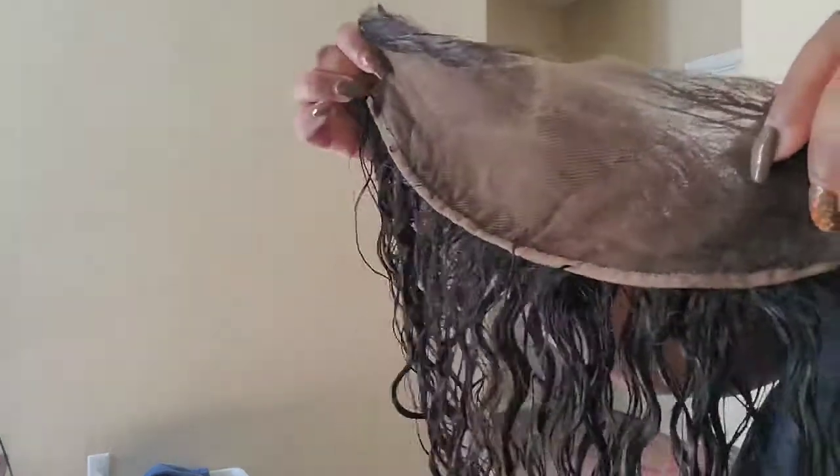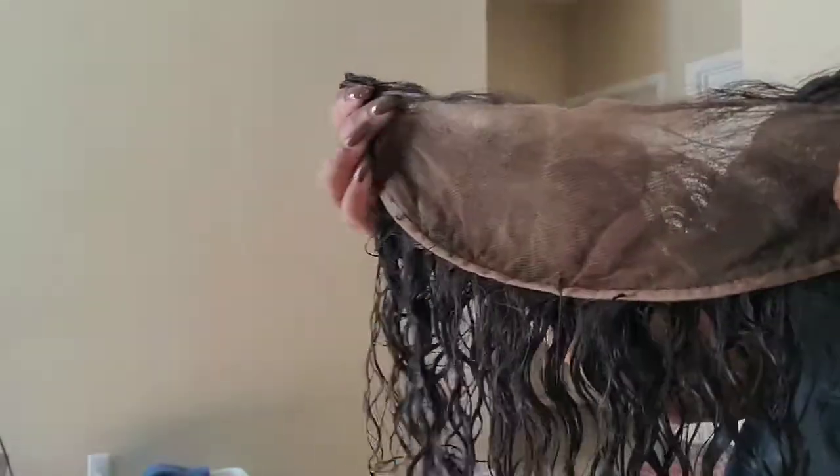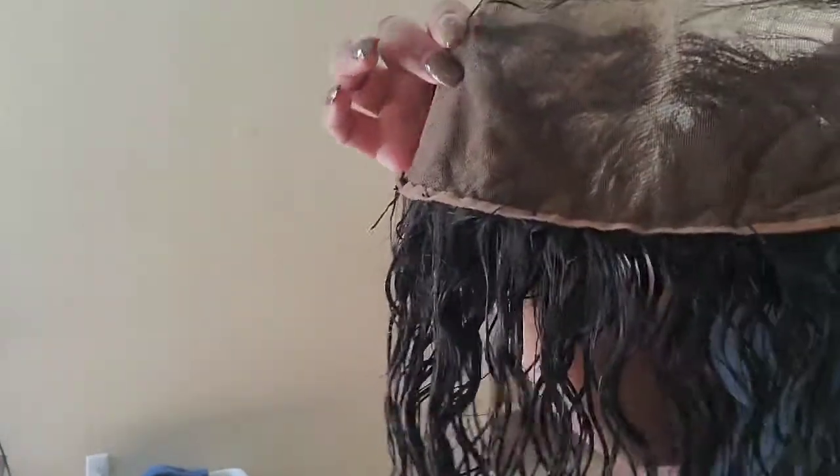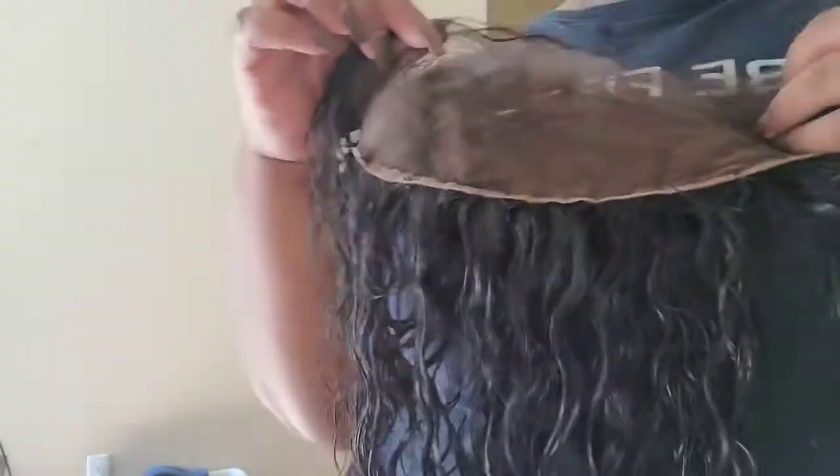I'm actually going to take this old frontal, and it looks real thin. It's really not. And cut like right here and make it a closure.